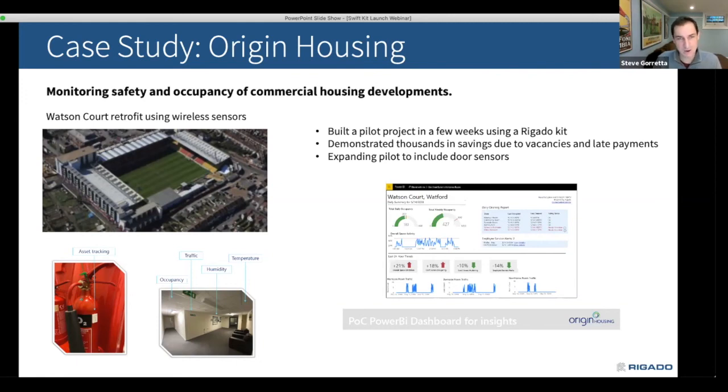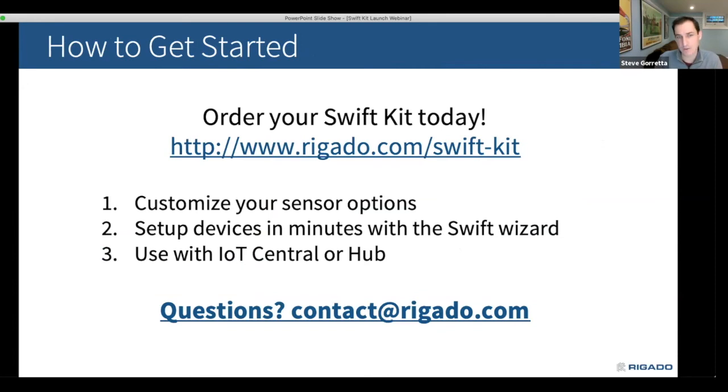So as you can see here, we titled this presentation around safe workplaces because that's obviously very top of mind for everybody right now. But a lot of different ways you can employ the Swift Kit, and we see it being used across these different verticals, and we're going to continue to come out with some of these recipes that you can use to get that off the ground.